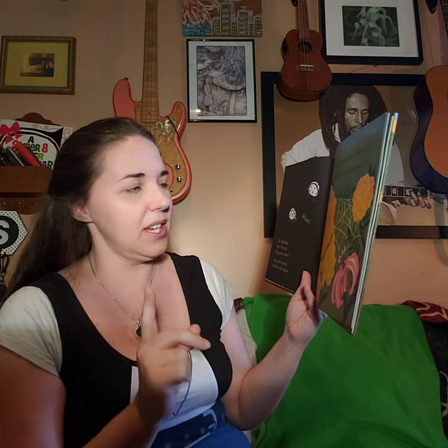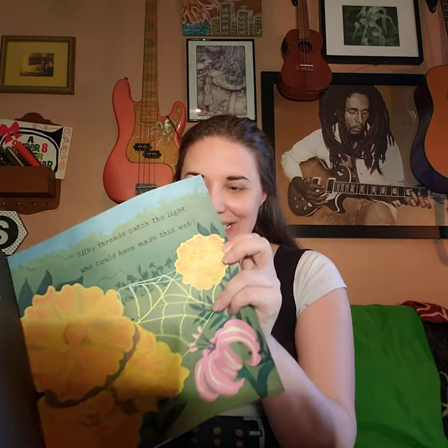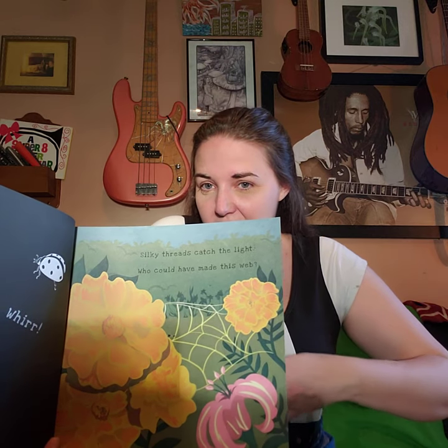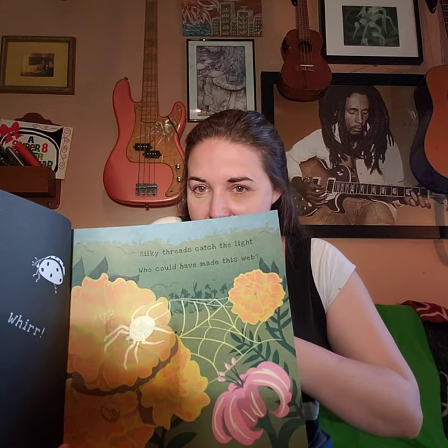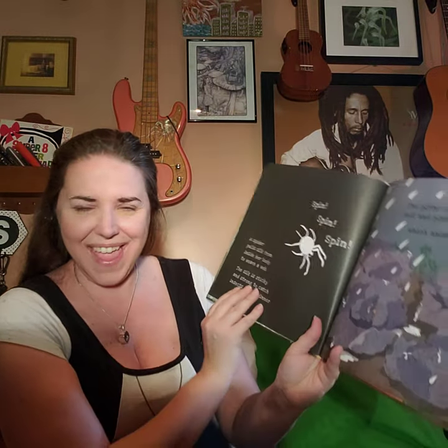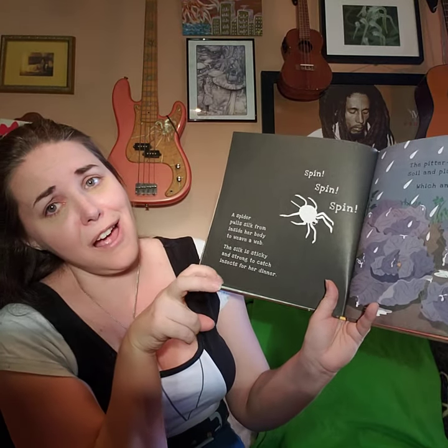Let's see. Silky threads. I wonder who has silky threads. Catch the light. Who could have made this web? Let's see if we remember. Would it be an insect with six legs and three body parts? Or could it perhaps be, who's that? What do you think? A spider, with two body parts and eight little legs.